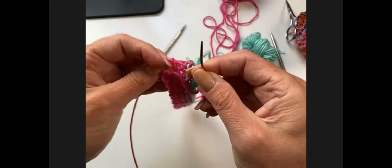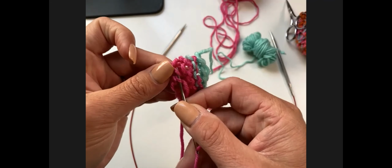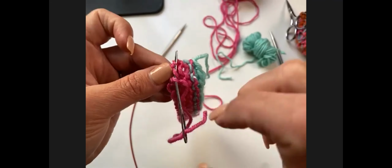Once I go down a little ways, I will find where I see where I've gone, and I will actually split my yarn like this. So I'm not going through the actual fabric. I'm going through the yarn that I just did the duplicate stitch, so it's my tail, and I'll pull it through just to kind of lock it.